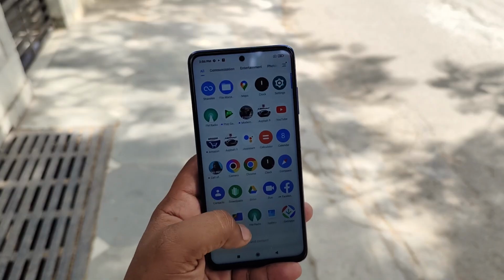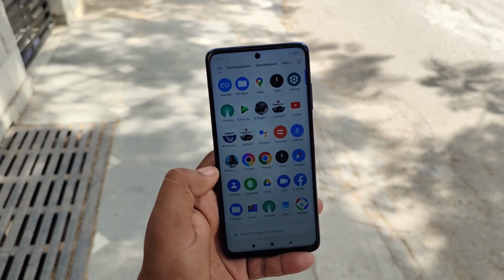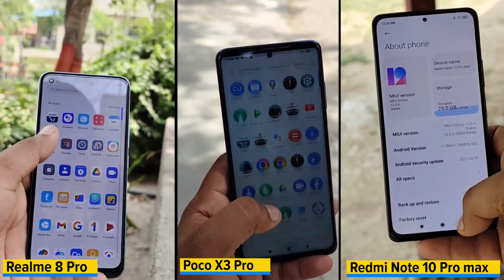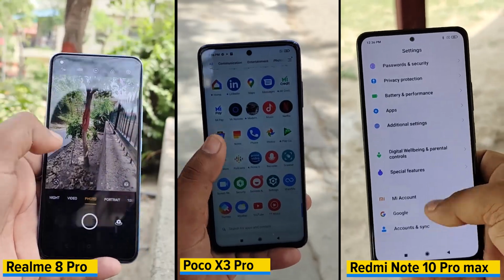This is same as smartphones like Redmi Note 10 Pro Max or even the Realme 8 Pro, but the difference is that both those phones, while they run a 120Hz panel, come with AMOLED displays, while the Poco X3 Pro has an LCD display. This does not make the other two smartphones better than the Poco X3 Pro, but you do feel the difference while using, especially when it comes to brightness. Both the Redmi Note 10 Pro Max and Realme 8 Pro feel brighter than the Poco X3 Pro, which makes them better for outdoor use.